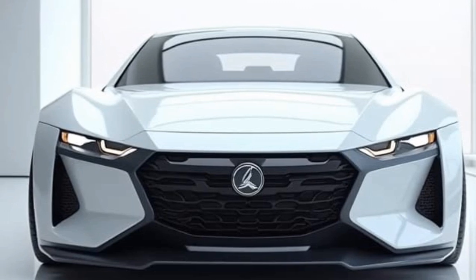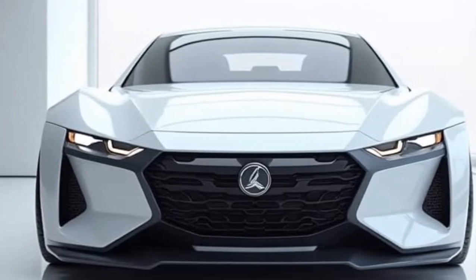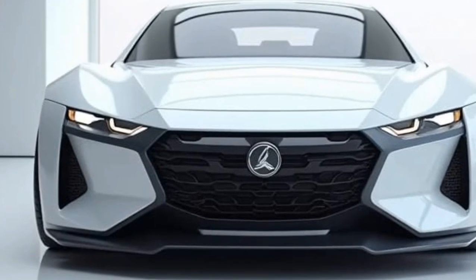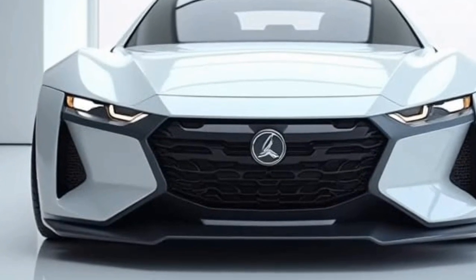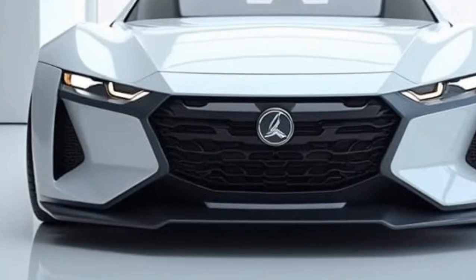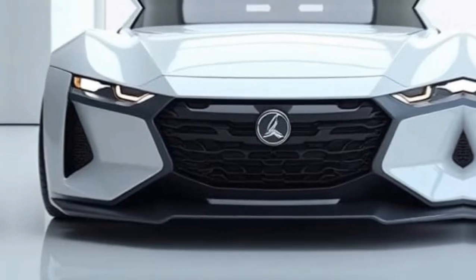The Holden Commodore has always been a name synonymous with performance, practicality, and a strong connection to Australian roads. The 2025 Holden Commodore is no exception. It's a car that blends innovation with tradition, delivering a driving experience that appeals to both enthusiasts and everyday drivers. Let's start with the design.